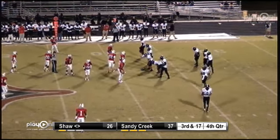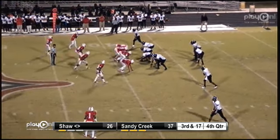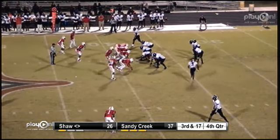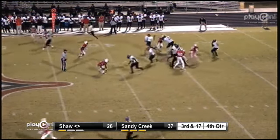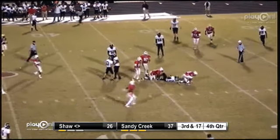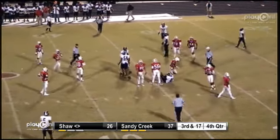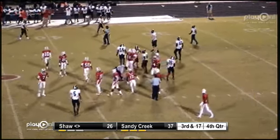37-26. Sandy Creek trying to hang on to it here. Third down and 15 for Shaw. Jeffrey coming in motion. Now going to fake it. He's got some pressure on him. A little screen. Gets it out and nowhere to go, as he's swallowed up by Devontae Morris. Nowhere to go. Loss of yardage. And that's exactly what Sandy Creek needed.